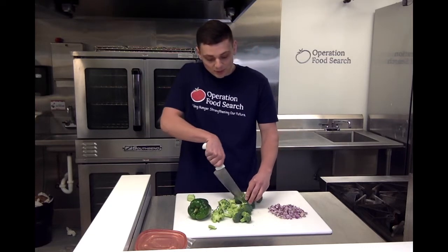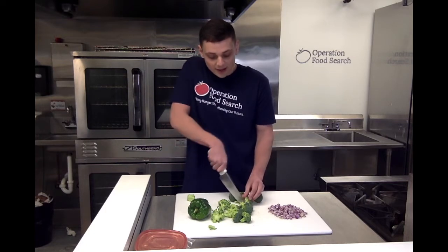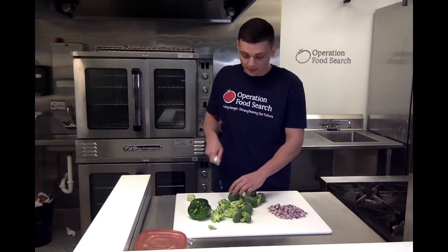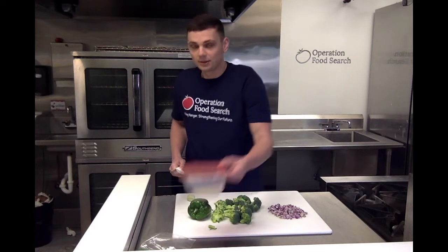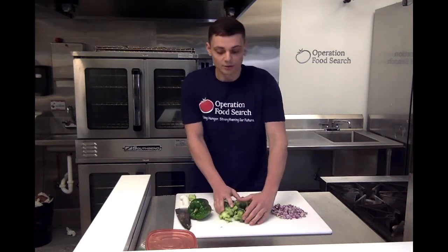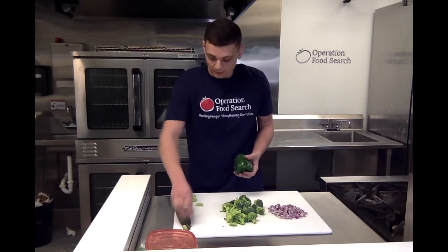So instead of just putting the head of broccoli in the back of the refrigerator, try cutting it up into little pieces, and this only takes maybe a minute or two. Put it in a Ziploc bag or a little container like this, and you can easily throw them into a recipe. You can have them as a snack, and it's that simple.